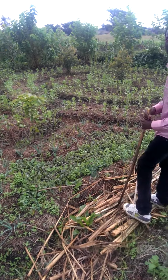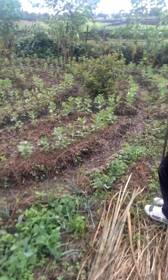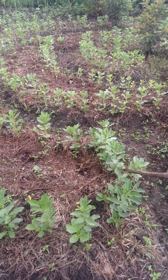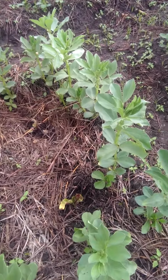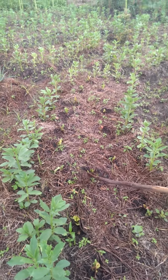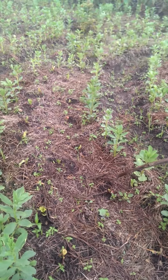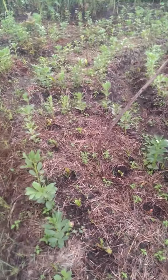Look at this. This is the technique. Amazing, the shape. Yeah, we have patterns here. Some are round, some are triangular, some are heart shaped. Why is this? This is fava bean at the edges of the bed, and inside we have beetroot, and at the same time we have salad. It's very young. And here we have Highland cabbage, and in the middle we have Irish potatoes. It's not yet grown.